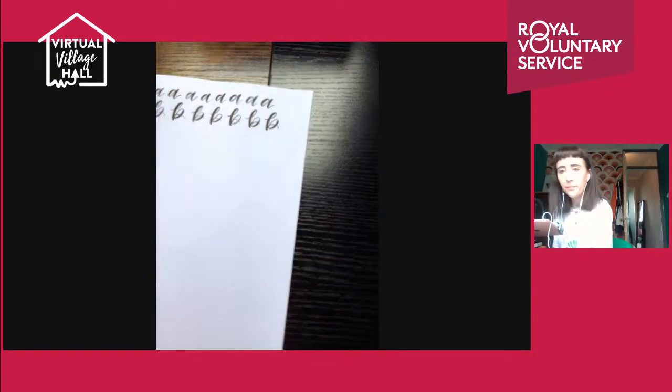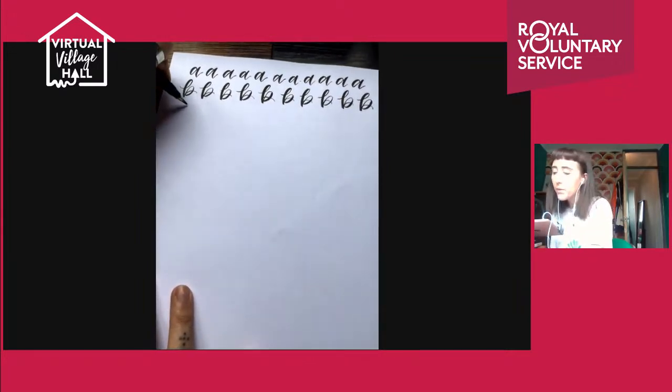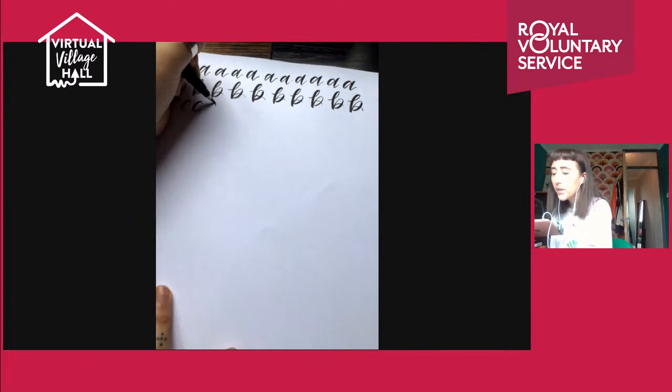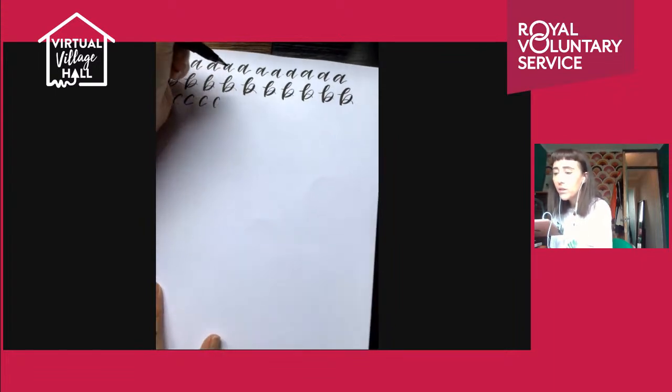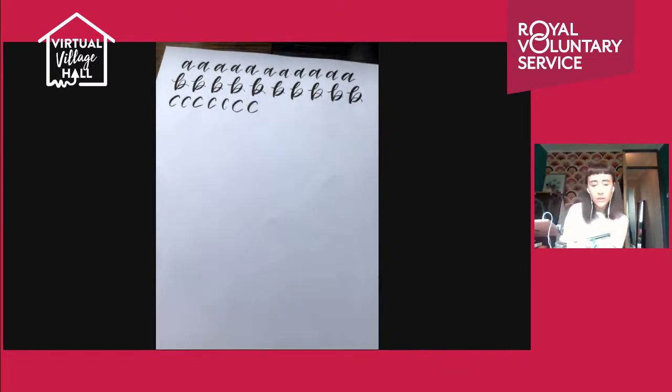Bob. Okay, now I'm going to go on to the C's. The C's are very similar to the capitals, so I won't do too many of these, because you've already done this. You know what you're doing here. You know that you can change the angle. You could go more oval. You can do more circular. But you've done this already, so I'm not going to do any more of those.